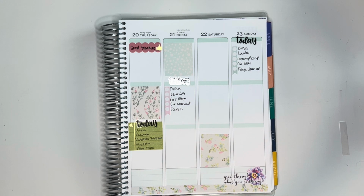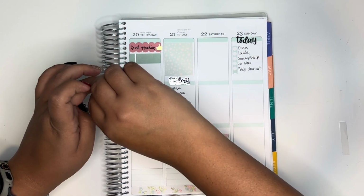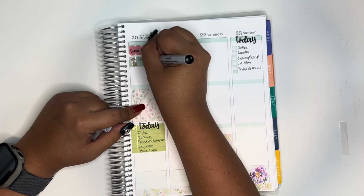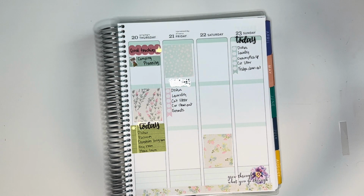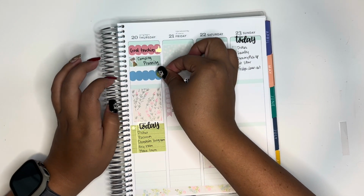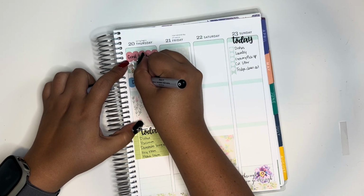Okay, and then after that, I did some camping planning because we do have 2 camping trips coming up. So I will write camping planning. For anyone who goes on a lot of camping trips, they do require a certain amount of planning in order to bring enough food and all of those good things. And then the other thing was a doctor's appointment. So I will just write doctor's appointment.